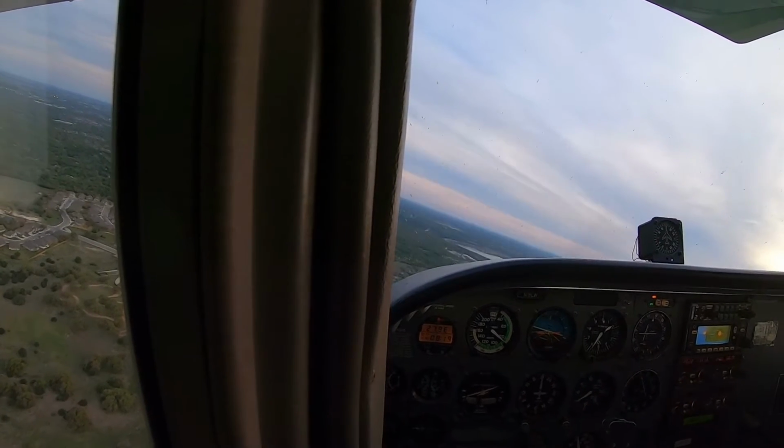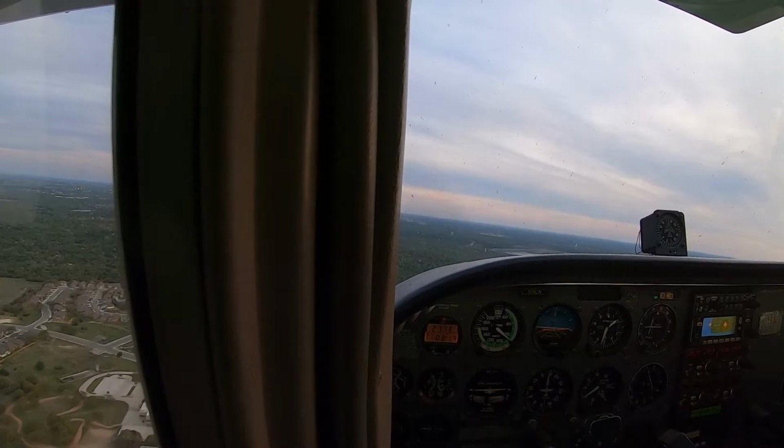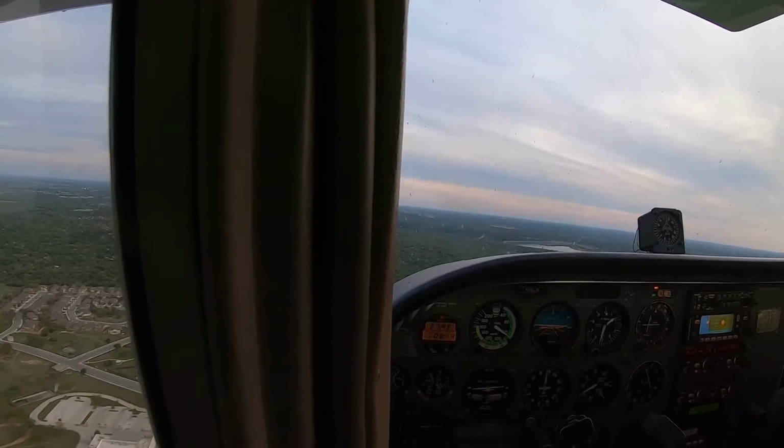Three Alpha Tango, that's Skyhawk traffic, on a 1 mile left base. Still looking for traffic, at 3 Alpha Tango. Go ahead and turn final.